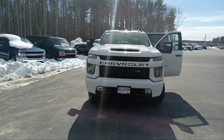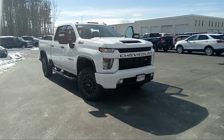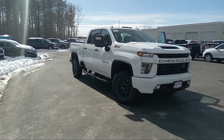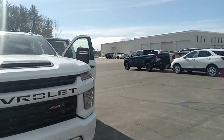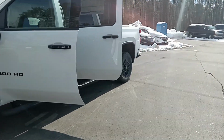Today for Duke's Daily Ride, I have a beautiful 2500 HD LTZ trim Silverado. This has the Z71 package. It's already got some nice steps on it. Blacked out high gloss wheel package. This does have the snowplow prep package. This thing is loaded up nice too.